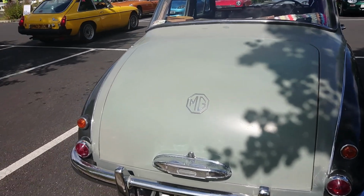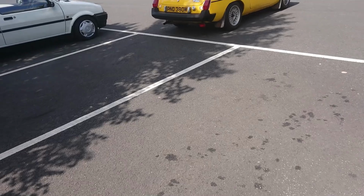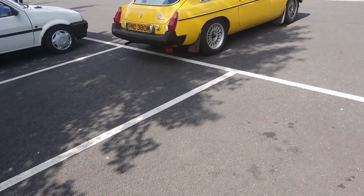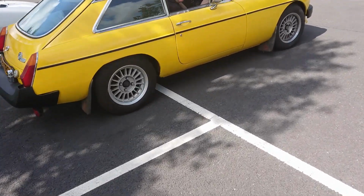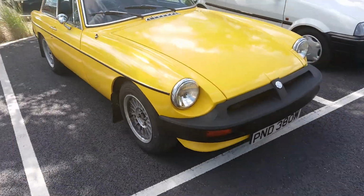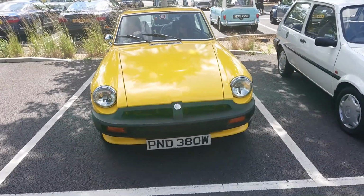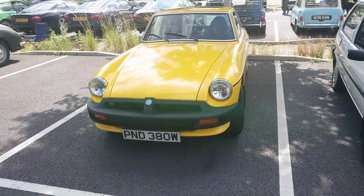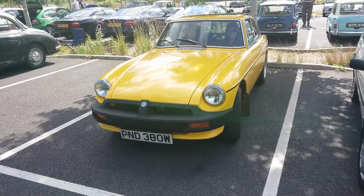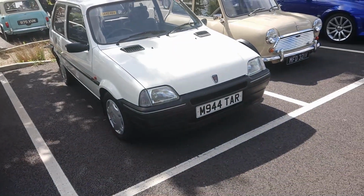I think one of my viewers has just turned up. Can't remember if this is 1980 or 81. It's a very late one. Morning, sir. Unexpected cameo appearance. Yeah, I like the yellow colour. The MGB that I drove when I first drove one last year was also that colour. It was an 81 registered car. That one I can't remember if it's an 80 or 81.